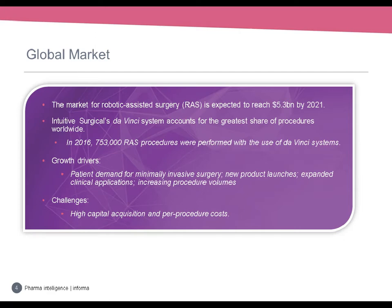In the U.S., open surgery remains common, particularly in colorectal surgery, ventral hernia repair, and thoracic procedures. Intuitive Surgical reports that there are as many as 4 million surgical procedures that could be performed with robotic-assisted surgery in countries where it currently has regulatory clearances. Another driver of RAS system sales will be approvals for new clinical applications, which will expand the number and type of procedures for which robotic surgery will be used. Further growth in the market will be limited by the high price of these systems, which we will discuss later.